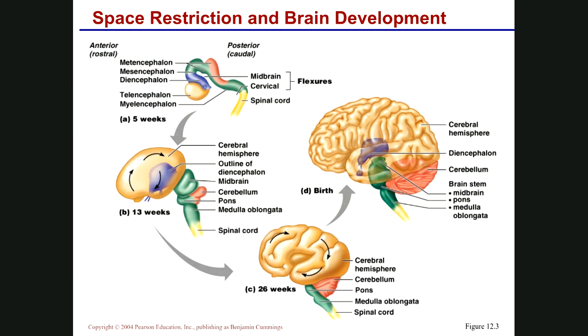If you go from 13 to 26 weeks, what you're going to begin to see then is the outside of the telencephalon begins to fold in on itself. It begins to wrinkle. The reason for this is to increase the surface area because the number of neurons is increasing rapidly. And then you go from 26 weeks to birth, the brain looks pretty much at birth the same way it does in an adult.